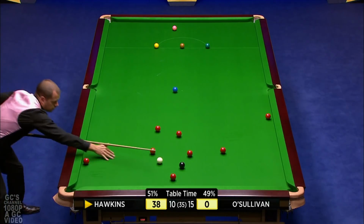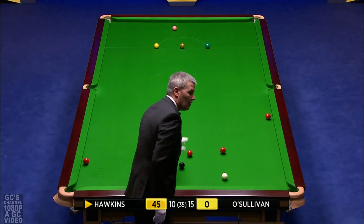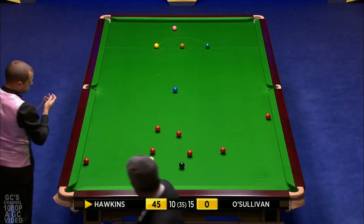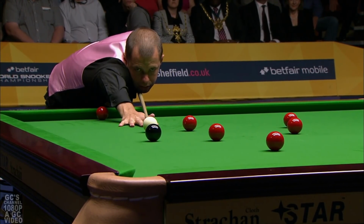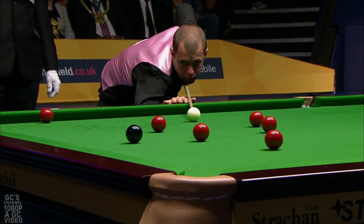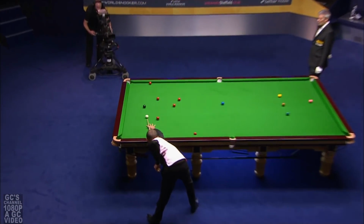Just got to start making every chance a frame-winning chance, and this is the one. You'd be very disappointed if you didn't win the frame from here. Fifty-three point lead. So two more reds, two blacks at least, and he's done what Stephen suggested he needed to do, just to let Ronnie O'Sullivan know he's not going to lie down, take the match beyond the interval. And there's the magnificent view from this packed Crucible crowd. That's what they're seeing.